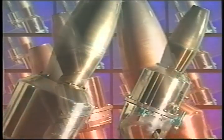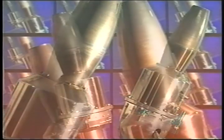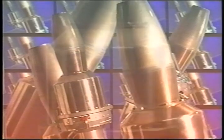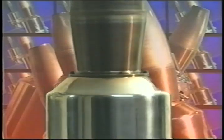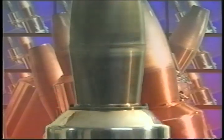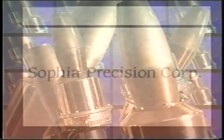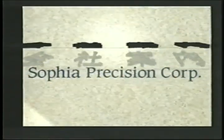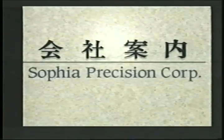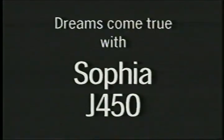have eyes, ears, and a voice. Something big's happening downtown. This machine will have eyes, ears, and a voice.